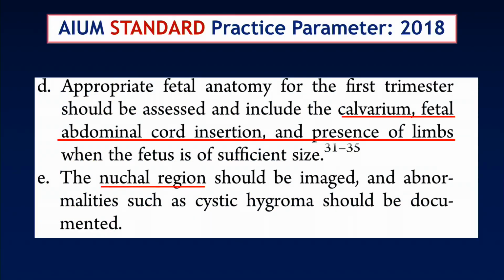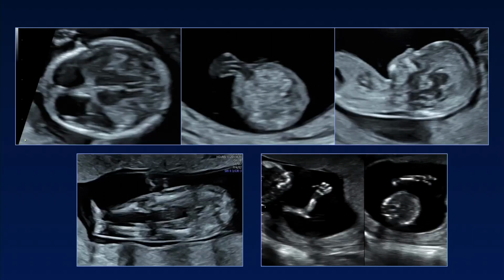So what do you need to know for the standard practice parameter? This is as low as you can go. You can't go any lower than this. In the first trimester, you need to demonstrate the calvarium. You have to demonstrate the cord insertion site into the fetus, and you have to look at the limbs. It doesn't say how much of them you have to look at, but you have to look at them. And of course, you have to look at the nuchal region. You don't have to do a specific nuchal translucency measurement, but you have to subjectively assess it for the presence of cystic hygromas.